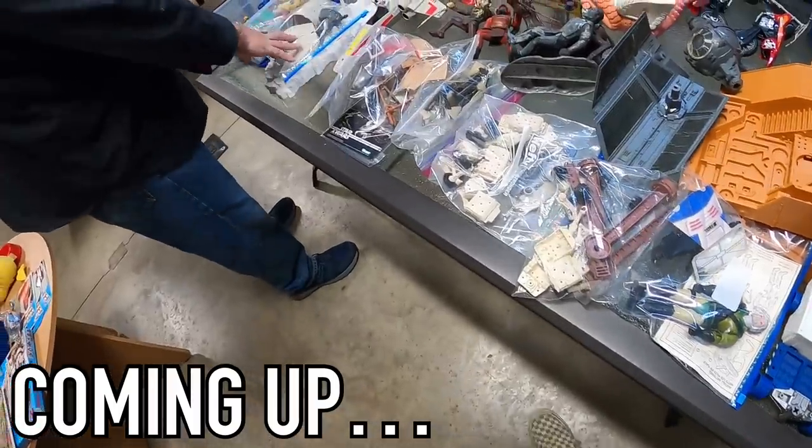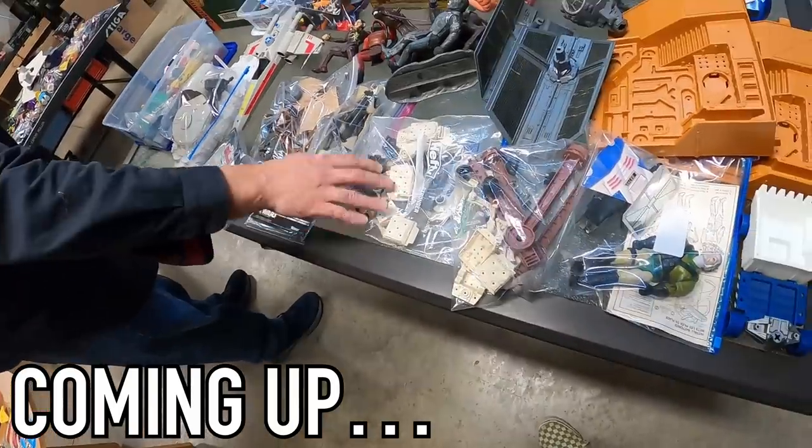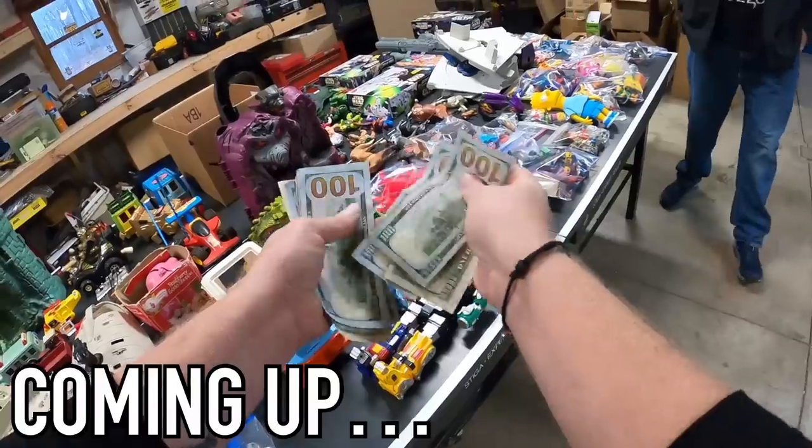Yeah, this is Star Wars. You got like Hoth play sets, Star Wars accessories, Ewok stuff, droid set, speed bikes, Dungeons and Dragons vintage. Oh, wow. That's all mass. Mass, cool.